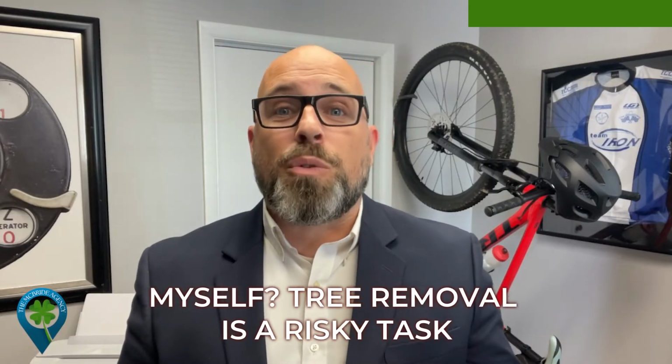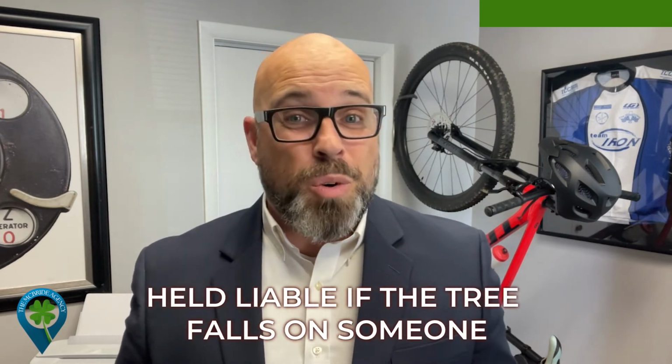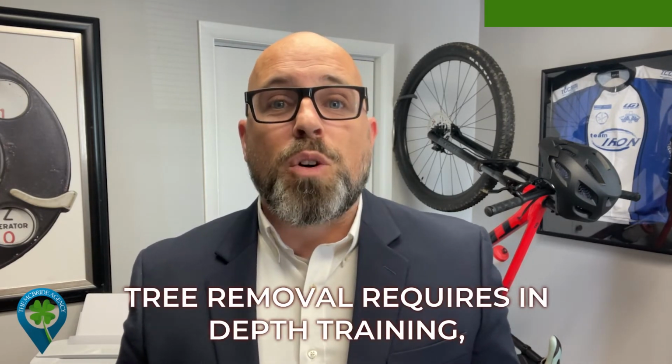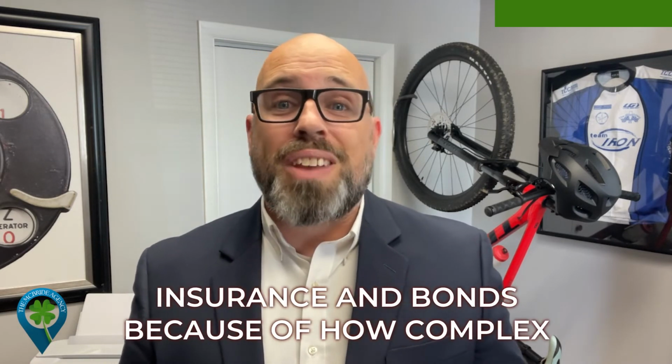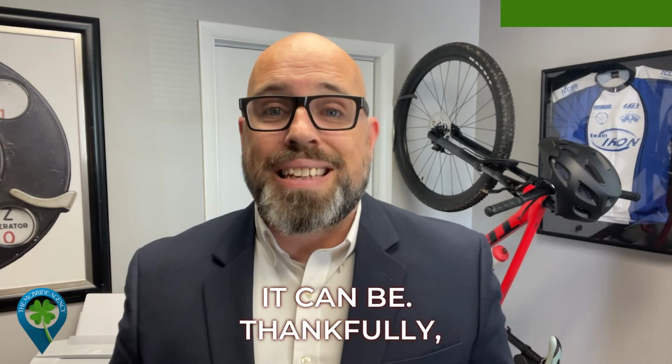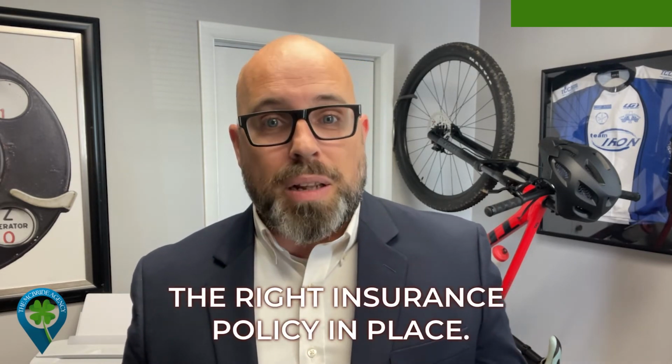Is it okay to remove a fallen tree by myself? Tree removal is a risky task to undertake alone, and you will be held liable if the tree falls on someone or something. Tree removal requires in-depth training, specialized equipment, as well as professional insurance and bonds because of how complex it can be. Thankfully, most of these headaches are preventable with the right insurance policy in place.